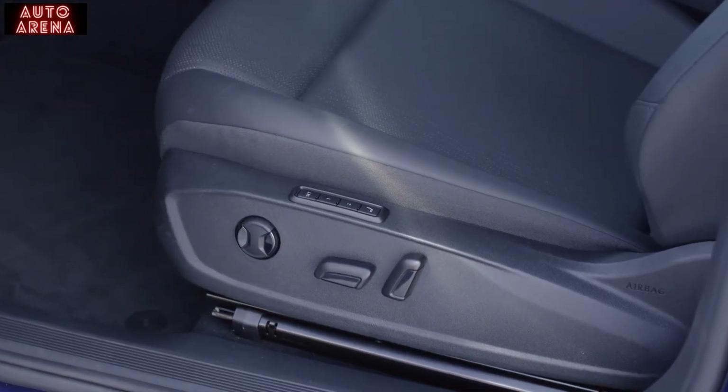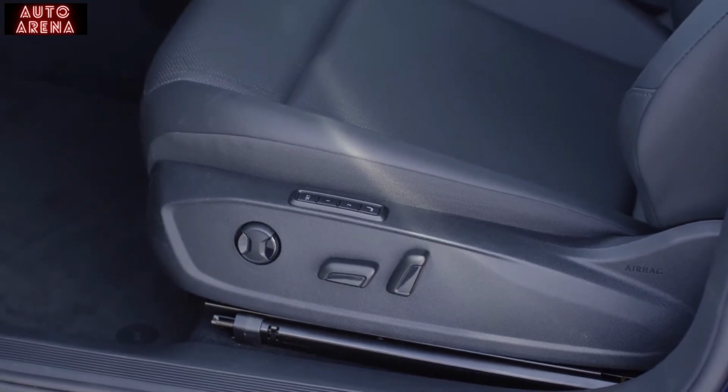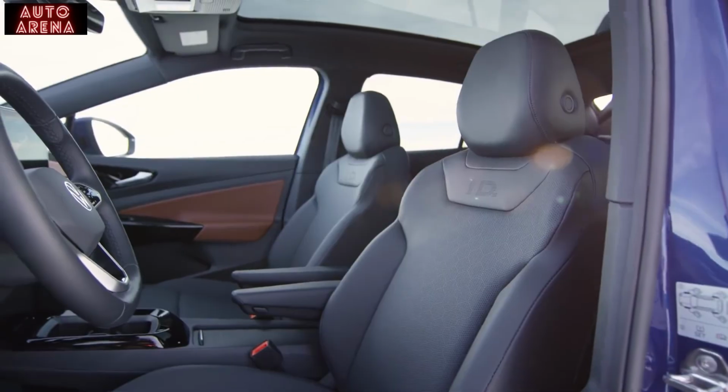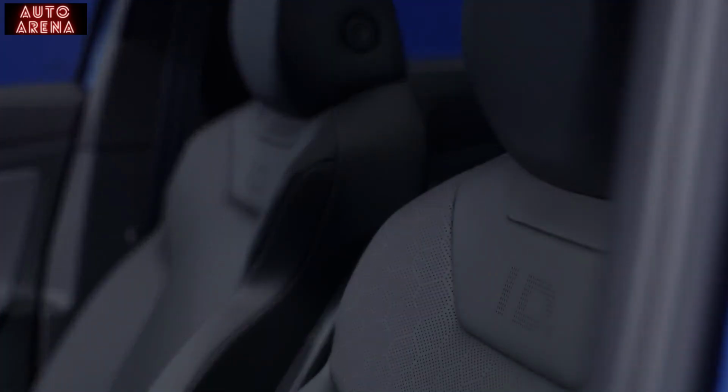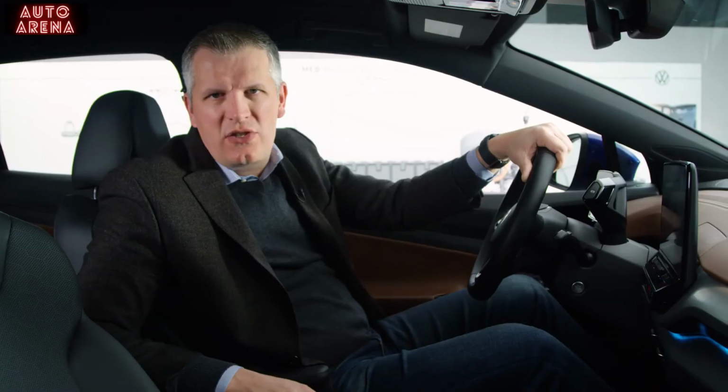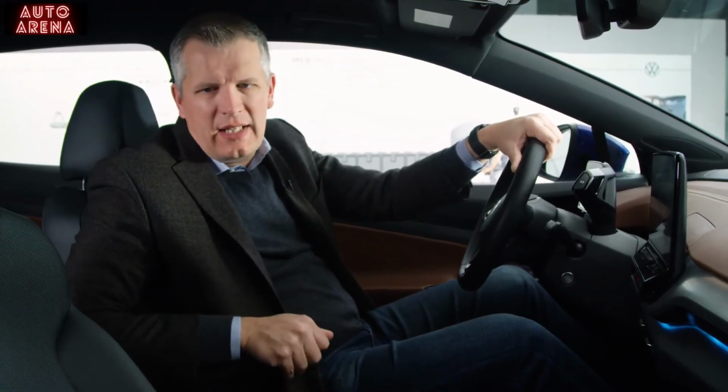Now, the Pro S model does come standard with 12-way electric power seats. And you'll see these seats are also wrapped by leatherette. And you'll see the pattern over here has got a very nice perforated hexagon shape. The ID.4 is also equipped standard with some adjustable armrests, which means you and your passenger can ultimately get the perfect setting for a comfortable drive.